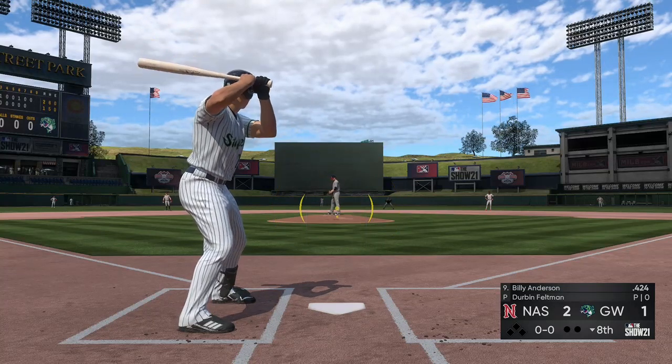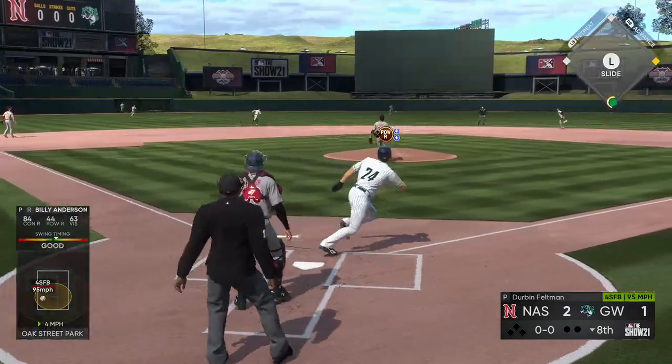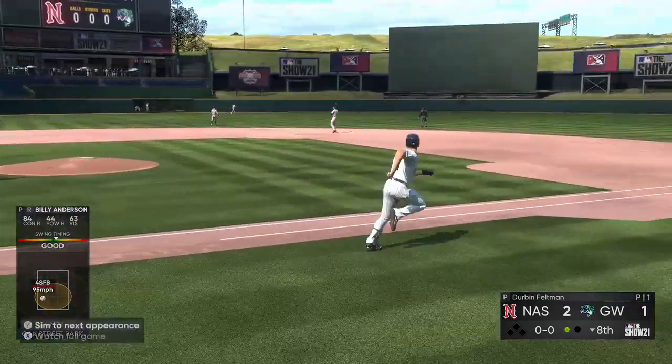Good pitch right here. Let's go, kid. Lifted into center field. Kane is under it. One away.